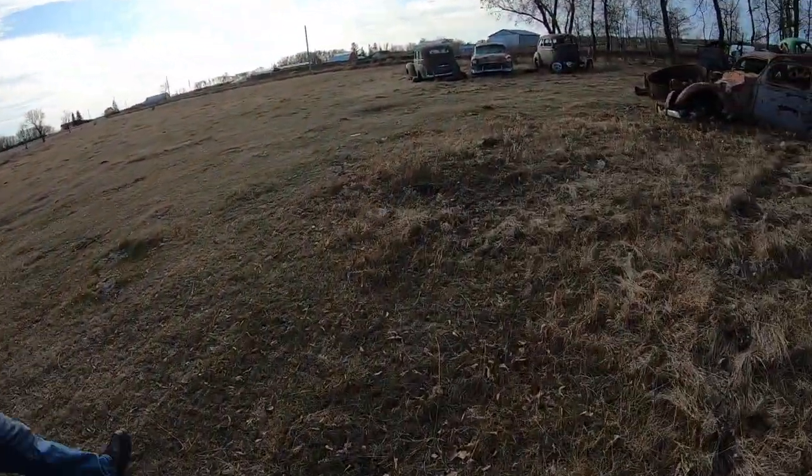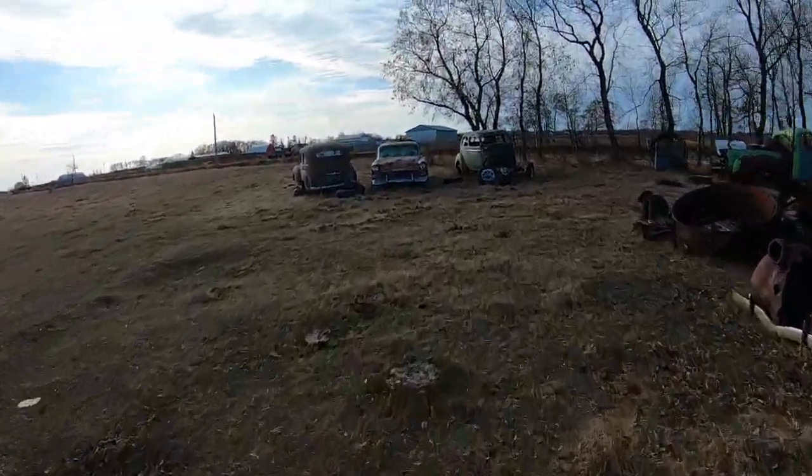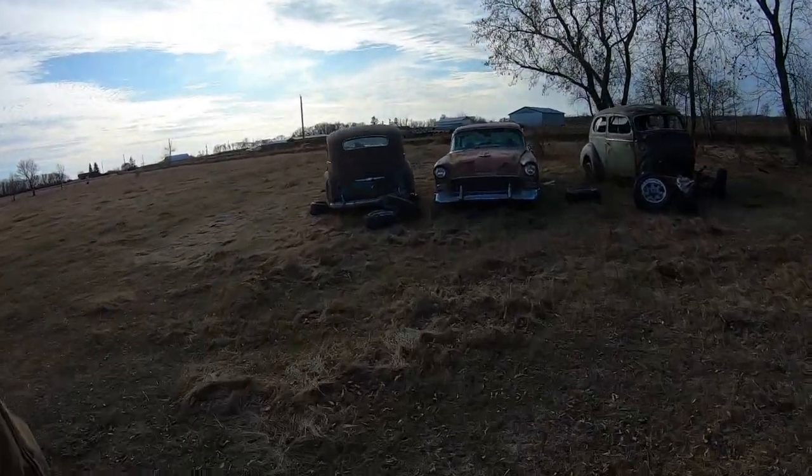Walk over the cow patties. Yeah. Yeah, the wind is not nice today.